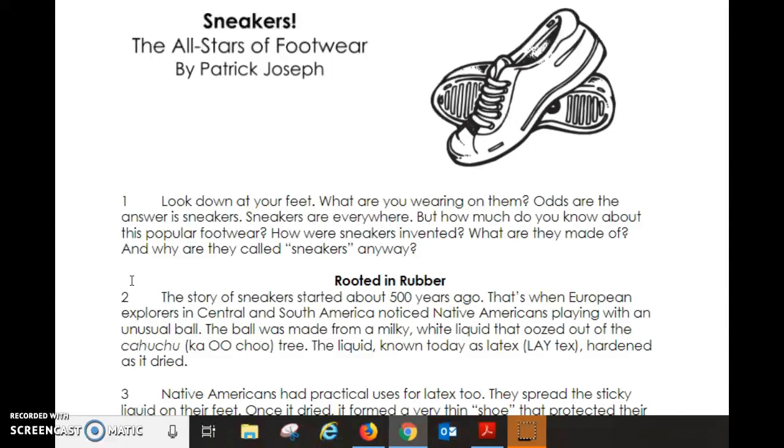Rooted in rubber. The story of sneakers started about 500 years ago. That's when European explorers in Central and South America noticed Native Americans playing with an unusual ball. The ball was made from a milky, white liquid that oozed out of the caoutchouc tree. The liquid, known today as latex, hardened as it dried.